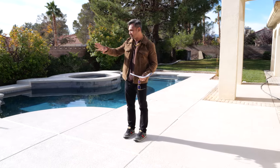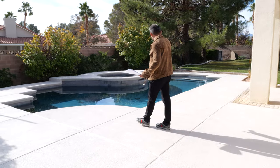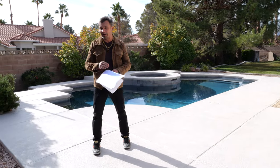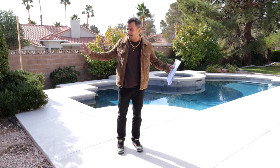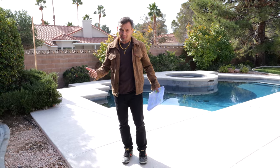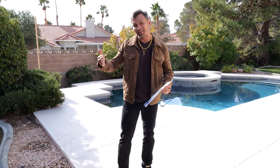Now, we're gonna finish up on some of the grass. The pool has been resurfaced. The pool equipment is completely brand new, that's right. Now, this home, and typically in this area, you're gonna have septic tanks, okay? What is a septic tank? Basically, that's where all the wastewater will go other than to the city.